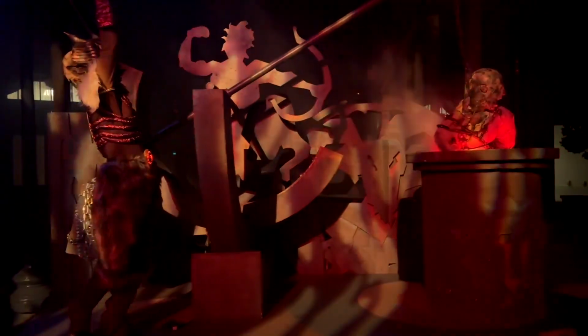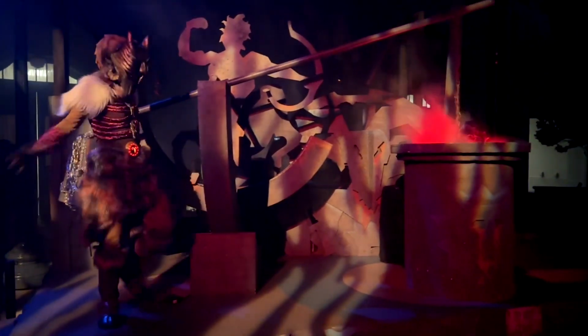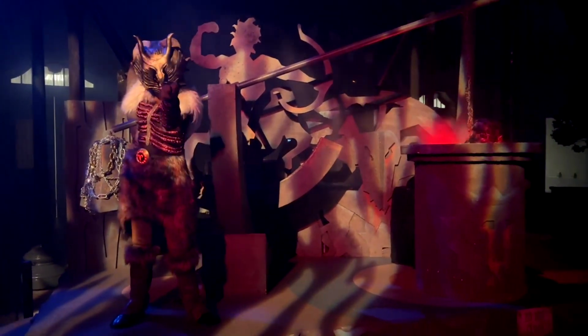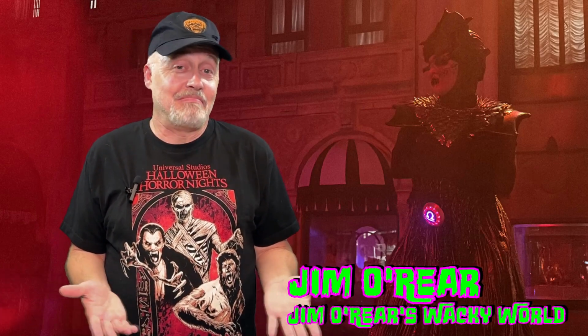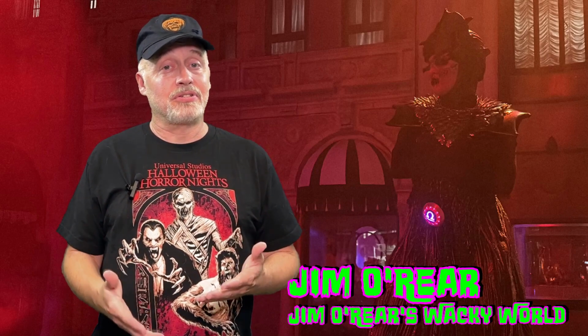I was very disappointed in the scare zones this year, and this area right through the park right here is usually one of my favorite areas. It's dark and creepy, usually has a neat theme going on with lots of neat monsters, but this year, well, there you go. You kind of saw what there is in the Dark Zodiac Scare Zone at Halloween Horror Nights this year. There's a look inside the Dark Zodiac Scare Zone. I don't get it. Universal has kind of dropped the ball this year on scare zones, but that's Dark Zodiac.